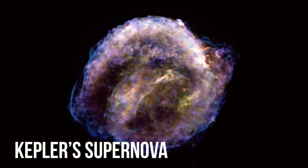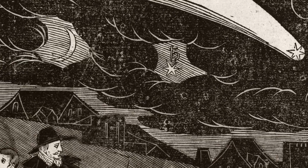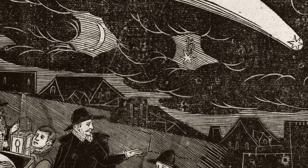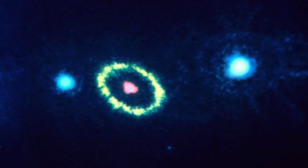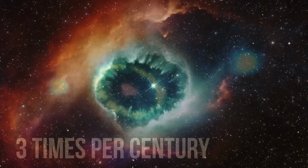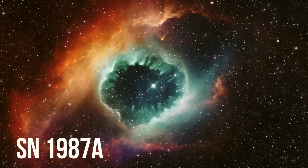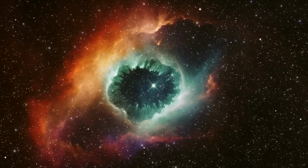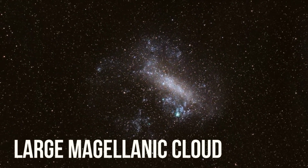Kepler's supernova happened at the beginning of the 17th century, and it was the last really big supernova event we directly observed from Earth. On average, supernovas in our galaxy happen 3 times every century. I mean, we got a smaller supernova in 1987 too, when a blue supergiant exploded in one of the Milky Way's satellite galaxies, which we know as the Large Magellanic Cloud.